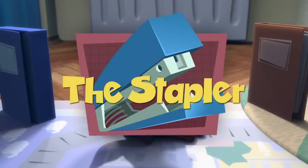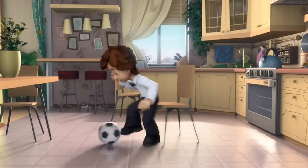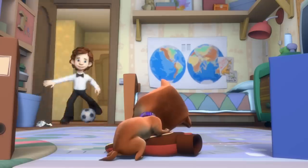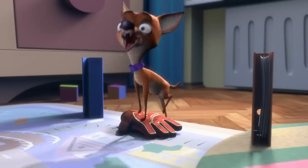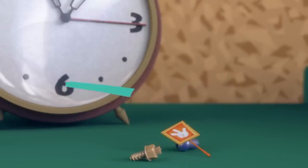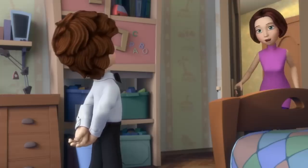The stapler. Tom Thomas gets the ball. He makes an incredible move. He's wide open. The goalie sees him and he screams in horror. He shoots and scores! Yay! Tom Thomas, stop kicking that ball. Your school concert starts in 30 minutes and I don't want to iron your pants again.